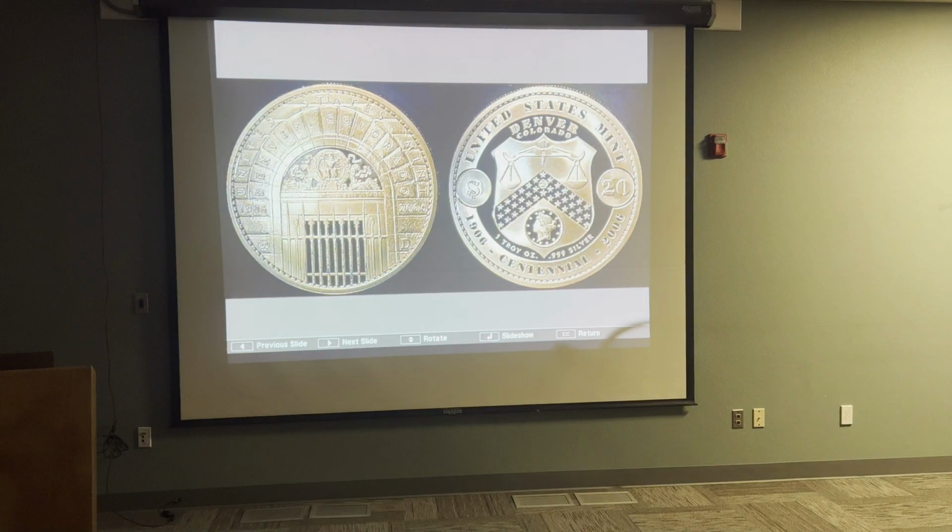Now I get to the few that I made. I've made quite a few silver rounds over the years, and I'm just going to skip through these real quick. But here's what I would call the first Colorado silver round I made. It's a Denver Mint Centennial piece, 2006, for the 100th anniversary of the Denver Mint.